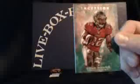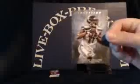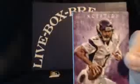And up first for the Buccaneers, Doug Martin, numbered 199. Box going to Tad. Bengals, Andy Dalton. That one going to Dean. Seahawks, Percy Harvin. Another one for you, Dean. Vikings, Christian Ponder, 15 out of 95. That one going to Tad.